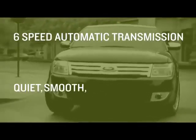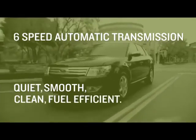It's quiet, it's smooth, it's clean, it's fuel efficient. So you kind of get a little bit of both. You get the performance and you get the fuel economy.